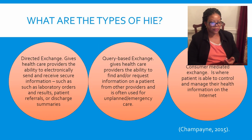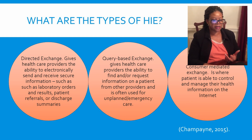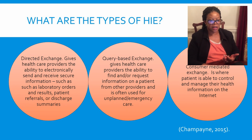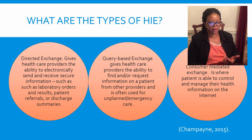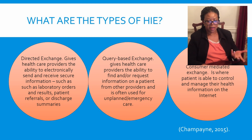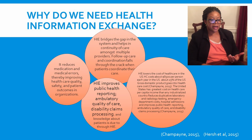What are the types of health information exchange? We have the direct exchange that gives healthcare providers the ability to electronically send and receive information like summaries, discharge, patient referrals, lab work and results. We have the query-based, which is used in emergency or unplanned visits, when providers can request information on the patient and get it, and then the consumer-mediated, where the patient controls the information over the internet.